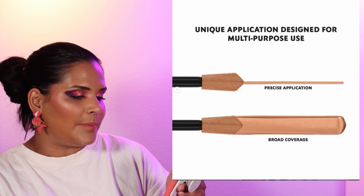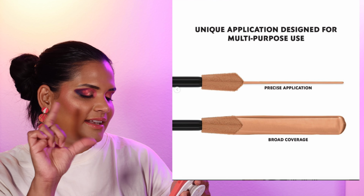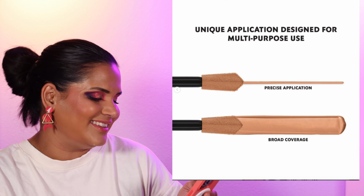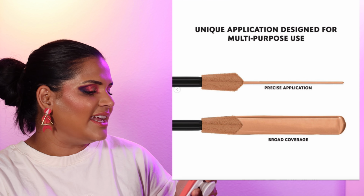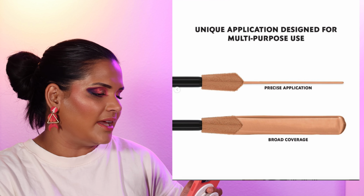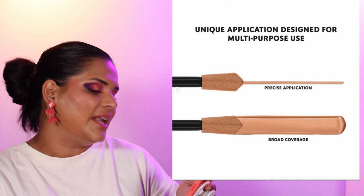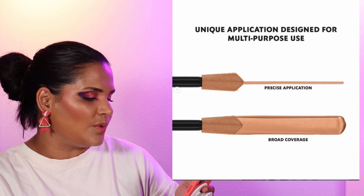There's a precise application, like a skinny side, and then a flat side. It kind of looks like those things that you ice cakes with. So it looks interesting. Am I dying? Am I going to be the first person in line to buy this? Absolutely not. But I just wanted to mention it in case you guys were interested.